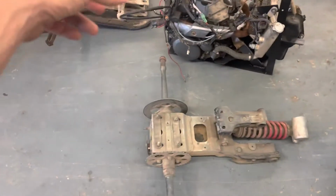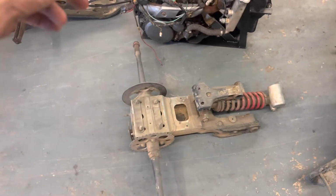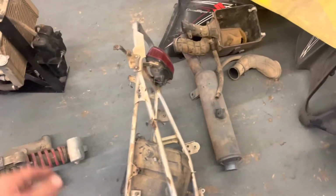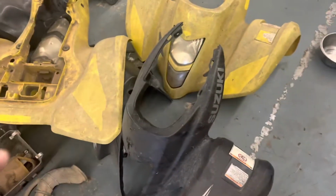Ended up getting 2 swing arms. These are about 200 bucks a piece, so if you're out buying one, these swing arms are a big point. Subframe, I don't remember. I think the subframes aren't really worth shipping on this. And then all these plastics.